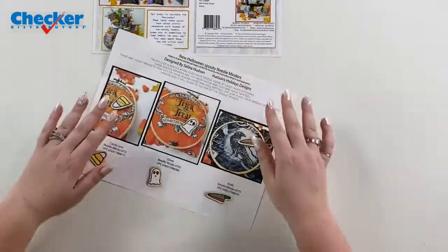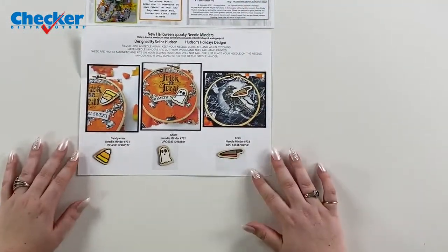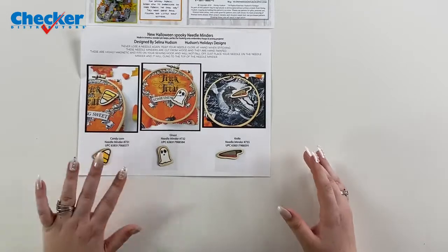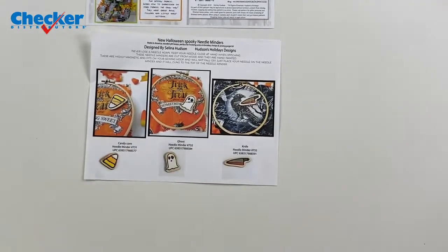And then you're not going to want to forget about the spooky needle minders. They have a candy corn, a ghost, as well as a knife. These are all from Hudson's Holiday Designs, and they are cut from wood.